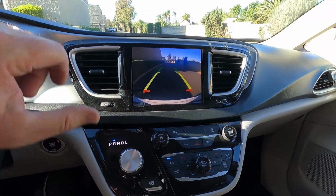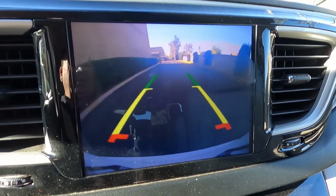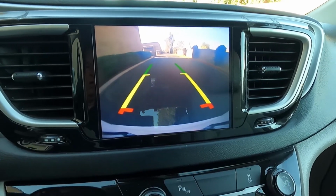As we're pulling into the shade to get a different perspective, I want to look at it again in the shade. Backing up, backing up.